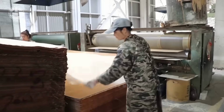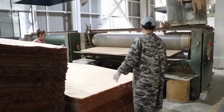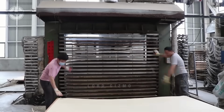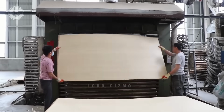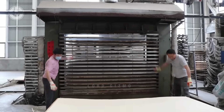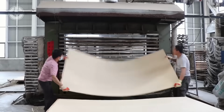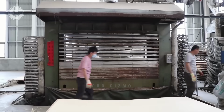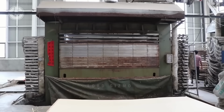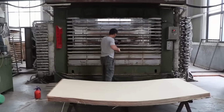Depending on the application and required thickness, different numbers of layers are used. Plywood that is thicker generally has more layers. Then, based on the plywood's intended purpose, various glues are applied. Usually, glue is applied with rollers, brushes, or sprayers to every surface of each veneer layer. Careful attention is paid to avoid gaps or excessive glue, as both can impact bonding strength.